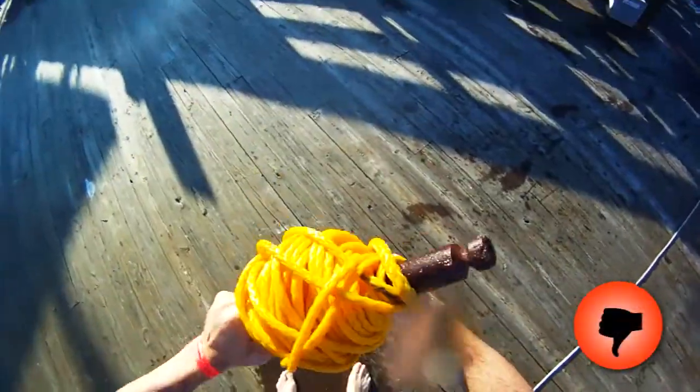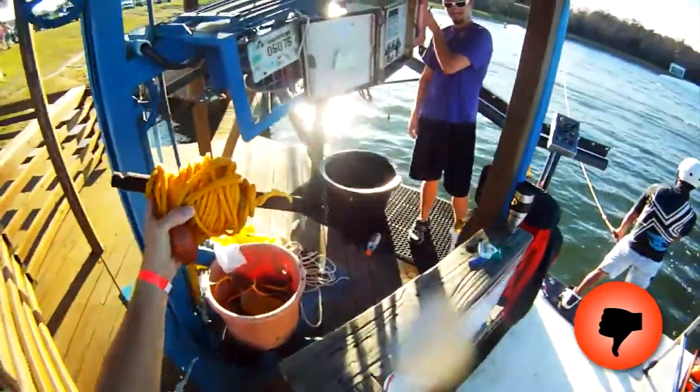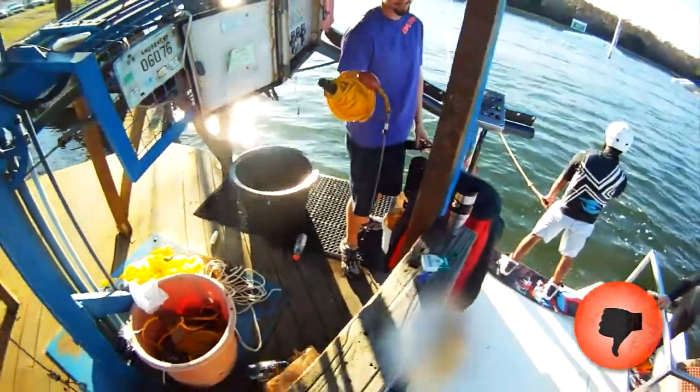Whatever you do, do not wrap the rope around the handle. This may make it temporarily easier to travel with, but it will be a nightmare for the operator to deal with and may end up skipping carriers to untangle the rat's nest that you've just handed him.